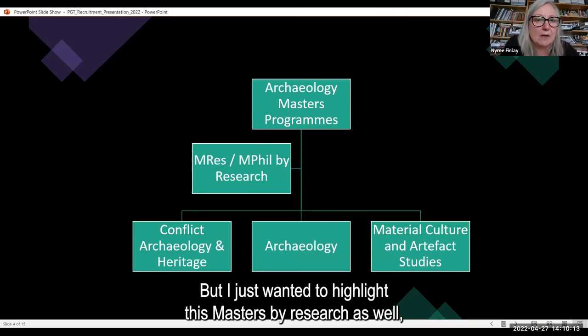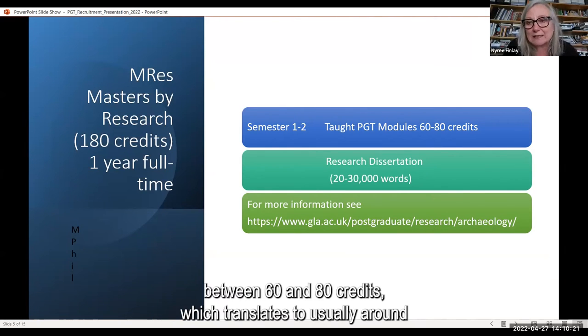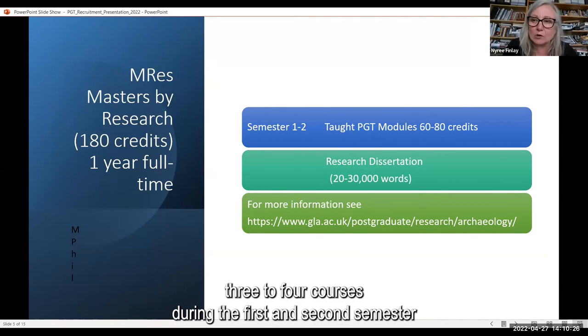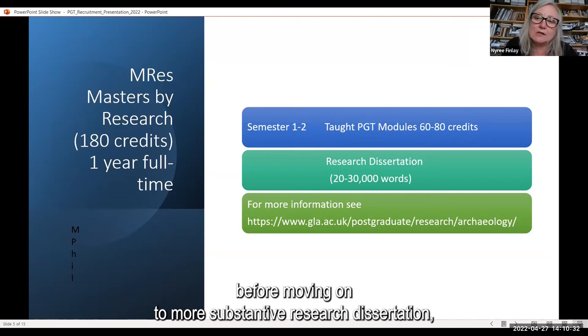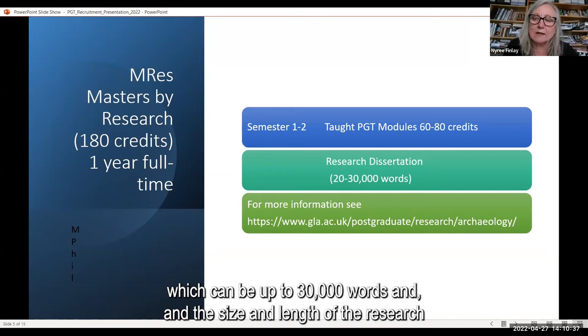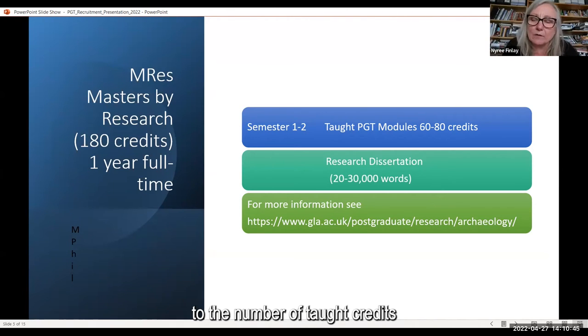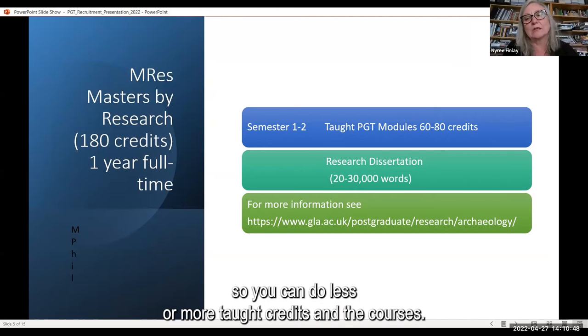But I just wanted to highlight this master's by research as well, which also has an element of taught postgraduate modules that you take, between 60 and 80 credits, which translates to usually around 3 to 4 taught courses during the first and second semester, before moving on to a more substantive research dissertation, which can be up to 30,000 words. And the size and length of the research dissertation expands in relation to the number of taught credits, so you can do fewer or more taught credits.